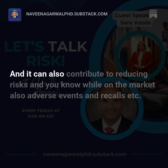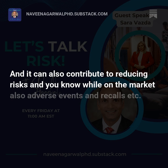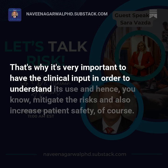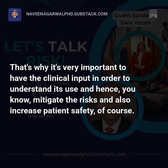Yeah. And it can also contribute to reducing risks, and while on the market, also adverse events and recalls, etc. So that's why it's very important to have the clinical input in order to understand its use and hence, mitigate the risks. And also increase patient safety, of course.